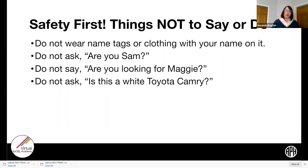So number one, don't wear name tags on your clothing, something with your name on it. You don't want somebody to be able to say, oh, hey, Johnny, you're going to ride with me, and all of a sudden you think, oh, that must be my driver, and it might not be. When you are waiting for your driver and somebody approaches you, don't ask them, hey, are you Sam? If that was the name of the driver. Because they could just say, yes, that's me, and it might not be your driver. We want to keep you safe and actually getting in the right car.